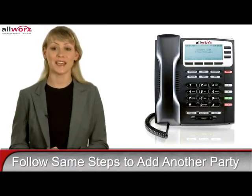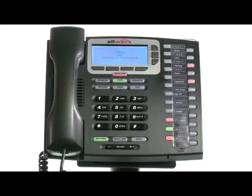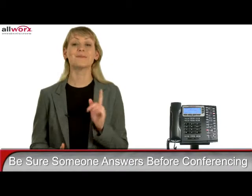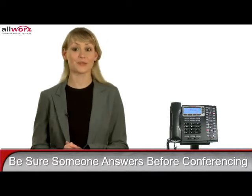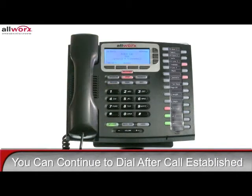On a 4-button phone, you can follow the same process to add a fourth party. Press conference again, select another line, dial the number, and wait for them to answer. Then press conference. You will know the conference is established because the buttons change from a red and green flashing back to each having a solid color. Remember, the second call has to be established before you can add it to the conference, so make sure someone answers or you hear the company's main greeting. Even with the conference call established, you can continue to dial if necessary.